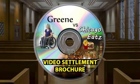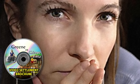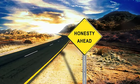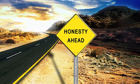The VSB allows the other side to see you as a thoughtful person who operates on information and principles. It cuts through the fog of self-interest and self-delusion that cripples most negotiations. It allows you to inject a little bit of truth and honesty into your negotiations. Honesty and truth. That is powerful.